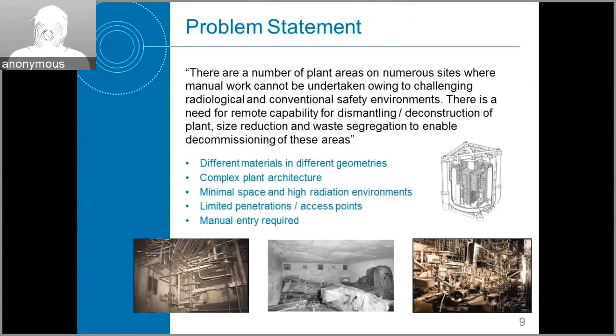So a high-level problem statement. Basically, we're trying to focus on a number of plant areas across all the SLCs where we can't actually do manual physical decommissioning work, although I'll come on later to explain how sometimes that is the case in terms of alpha decommissioning. So there's a very high need for remote capability in dismantling and deconstruction to enable our decommissioning mission. And effectively, we're just trying to get all sites and all SLCs safely decommissioned as cheaply as possible.